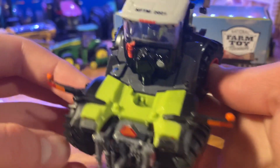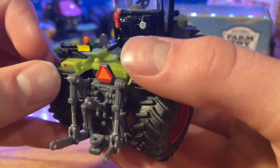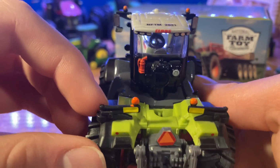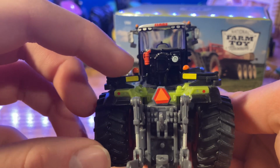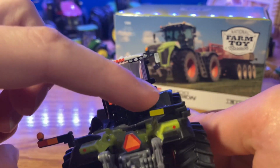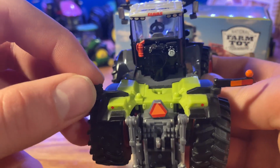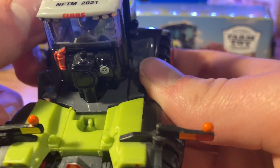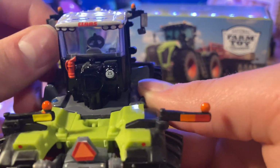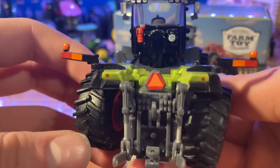But moving to the back of the tractor, we do have the warning signs here. So for storage in your box or anything where you're moving it from one place to another, they do fold in. And then you can fold them right back out. So they stick out, which is pretty cool. I like the detail there. I think these also come separate. No, these stay in. The mirrors are the things that come separate when you first buy the tractor. But so you have the movability of those going in and out.